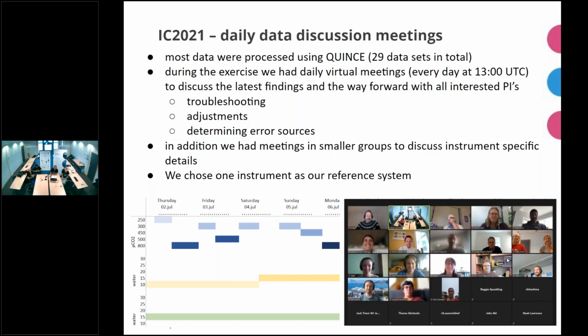Here you see just one screenshot from our daily meeting, and we used this Excel sheet to plan forward our different pCO2 levels, water temperatures, and different air temperatures. Even if there's water still written here, it was the air.